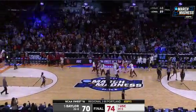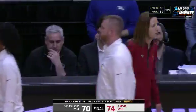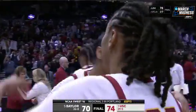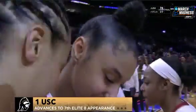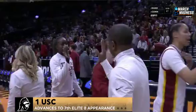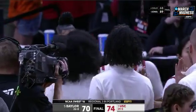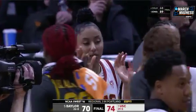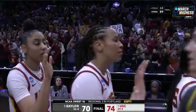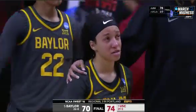And this remarkable season continues into the Elite 8. For Lindsey Gottlieb and the Trojans, they will face UConn or Duke on Monday night. Can Juju Watkins and company find a way to the Final Four? An incredible offensive performance by Juju Watkins to lead her team with 30 points on 28 shots. She was 2 for 11 from the three-point line. Obviously, the defensive game plan was schemed to try to limit her, but she did get to the free throw line. She had 6 boards, 4 assists, a couple of turnovers, and 39 minutes of play.